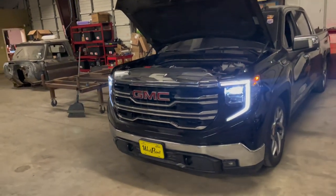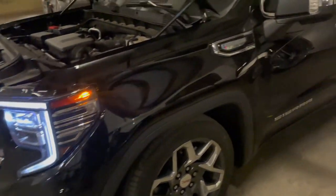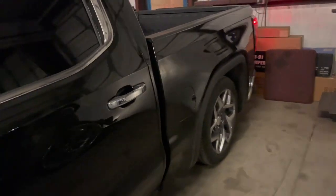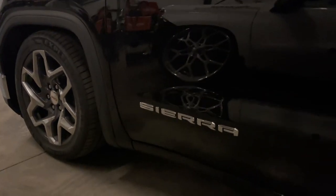Yeah, check it out, guys. Right here we got Breezy's 2023 GMC Sierra. Came in for a full body drop on 30s. Because it's go big or go home, right?